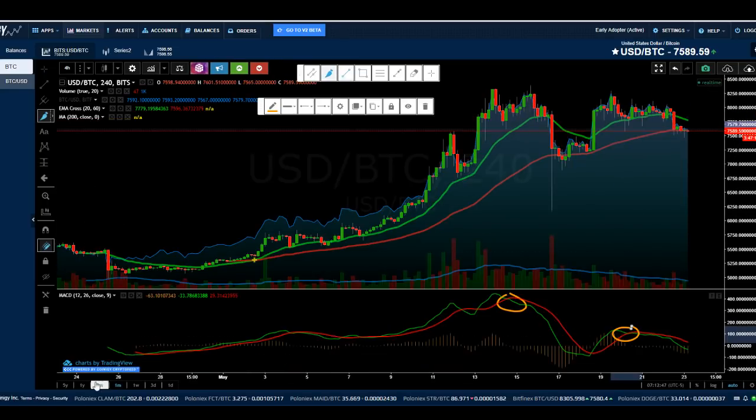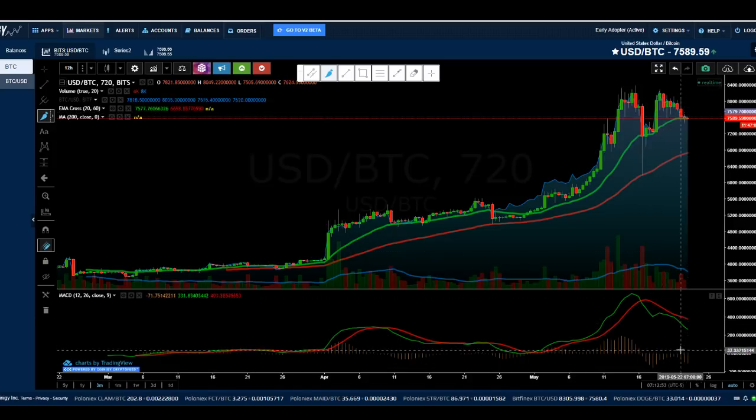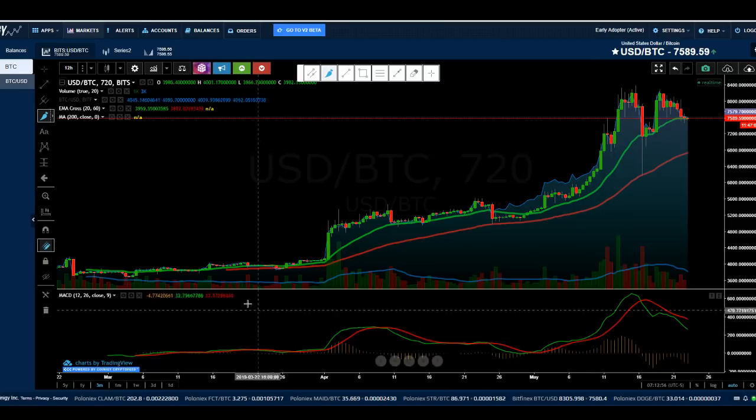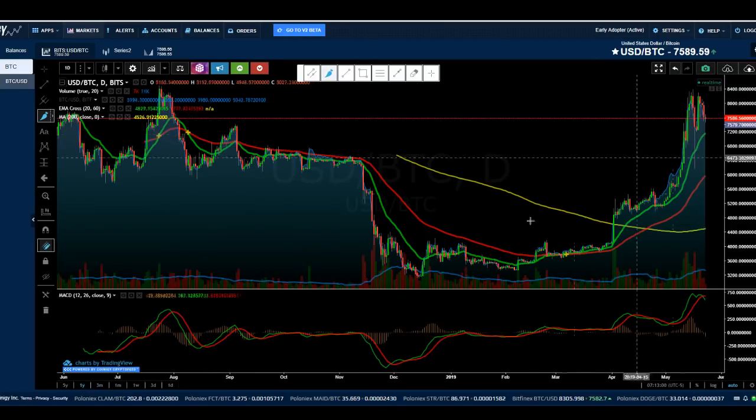Go to the MACD indicator and zoom out. We see the crossover here as this double top occurred. So that was bearish, and the histogram is going more strong, so more bear coming in. The 1-day view, there's our crossover, definitely a bearish look right now.